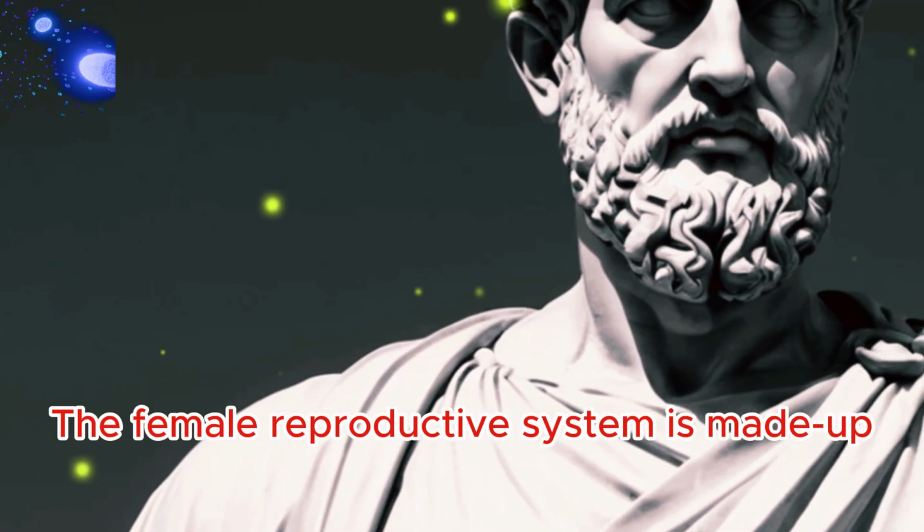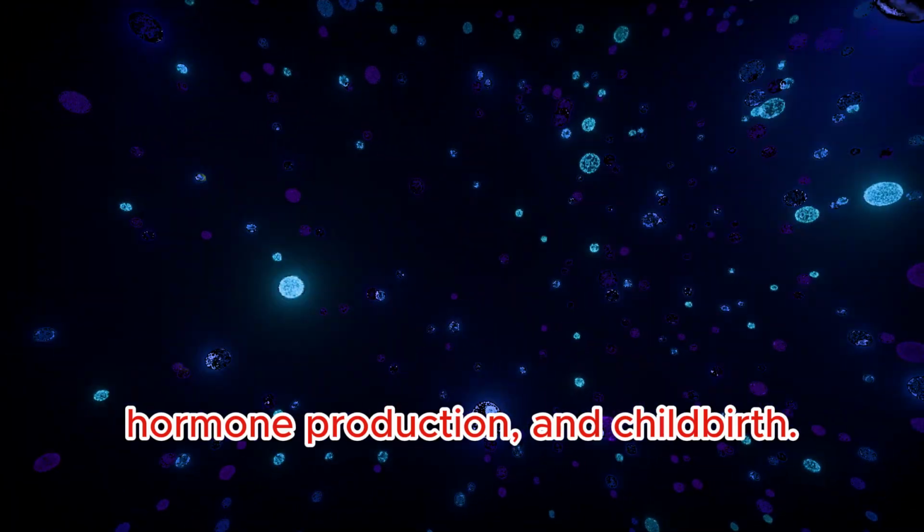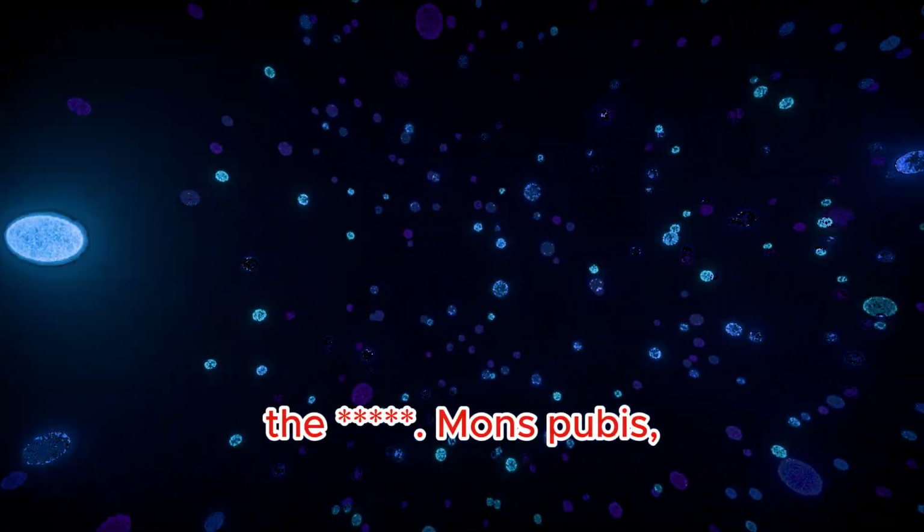Female sex organs and reproductive system. The female reproductive system is made up of external and internal organs that work together to enable sexual reproduction, hormone production, and childbirth. External sex organs, collectively called the vulva.